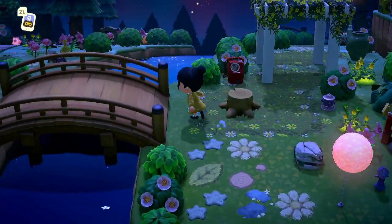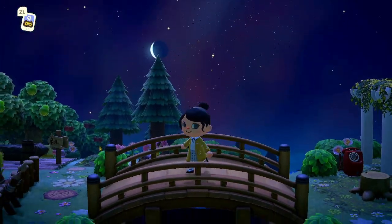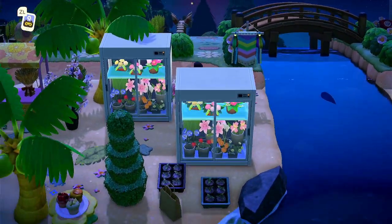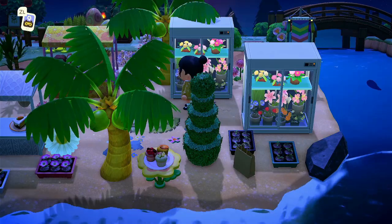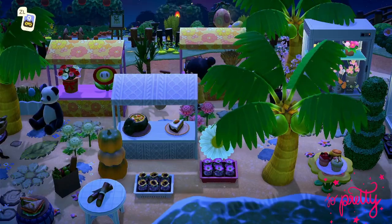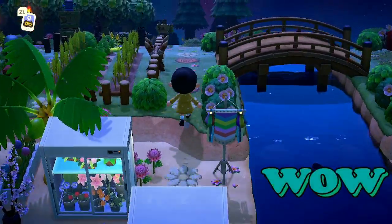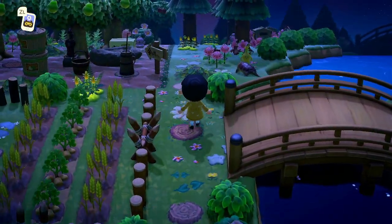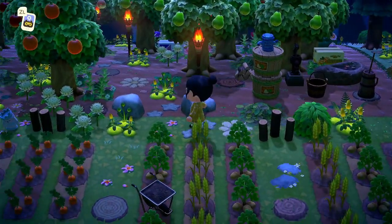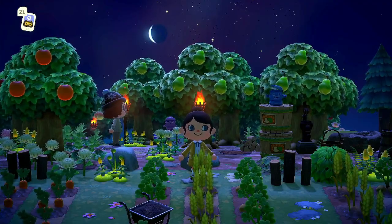Okay, let's go up. This island is so gorgeous. Oh my, I want to move in. This is stunning, an outdoor plant area. Look at the details, guys. Wow. My garden area does not look anything like this, but this is a total dreamland.